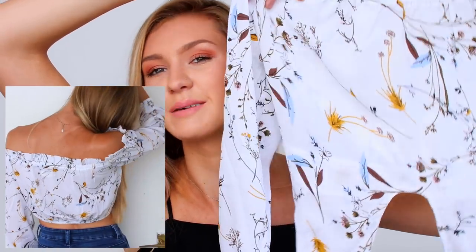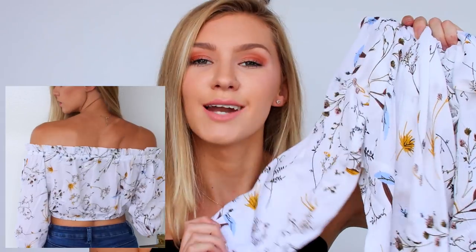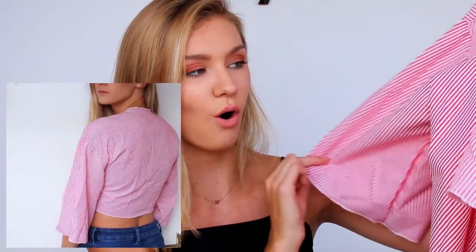It's all undone in this clip, but I definitely will be wearing this again, and I do love how summery and floaty it is. So next up, this is something which I probably will not be wearing again. I'm kind of sad because I like the idea behind it, but it just doesn't work for me, not gonna lie. I'm not too sure how to describe this, but it's basically red and white small stripes.